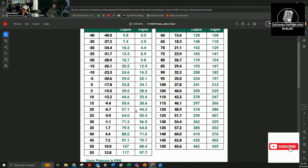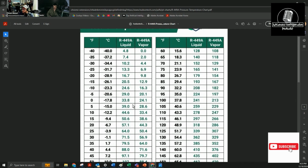Now, it moves as you move on the PT chart. It's never a set number. It's not dramatic, but it still moves. You mean it's not directly linear, right? Correct, you're not going to have an even amount of glide throughout. On the lower end it's about 10 degrees, 9 degrees, somewhere in that wheelhouse. So it's moving. Gotcha.